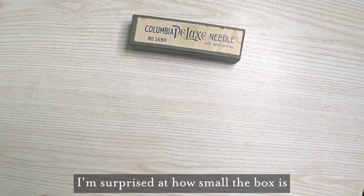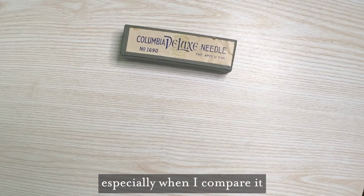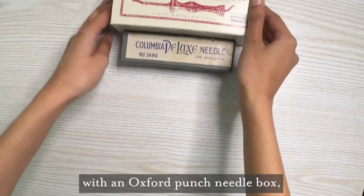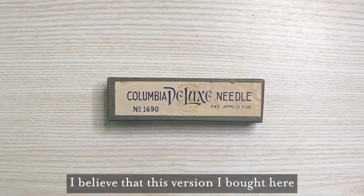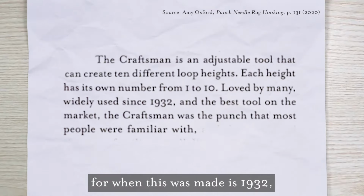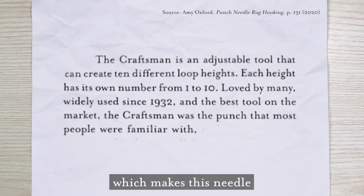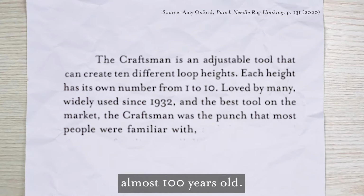I'm surprised at how small the box is for this punch needle, especially when I compare it with an Oxford punch needle box, which you can see. I believe that this version I bought here is the oldest version of the Craftsman punch needle. My best estimate for when this was made is 1932, which makes this needle almost 100 years old.